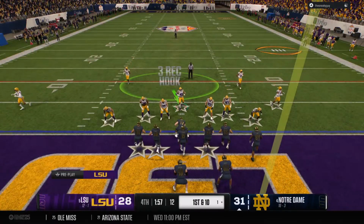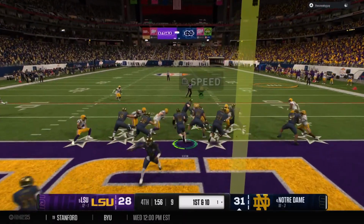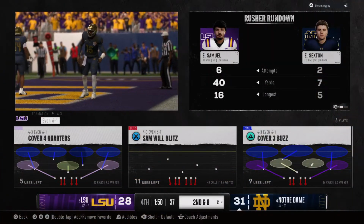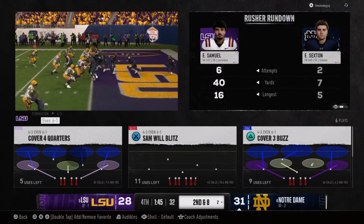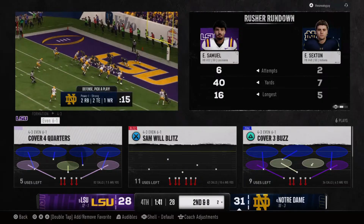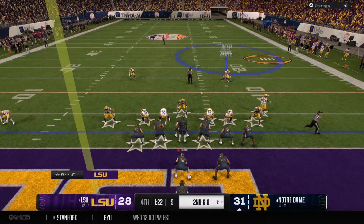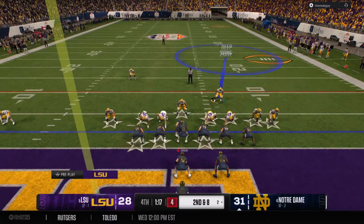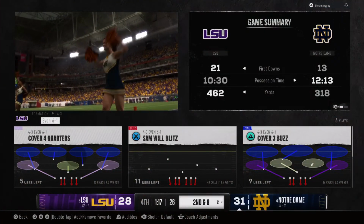So it's 1st and 10 inside the 5. How does the coaching staff play this? Do they run the ball to get some breathing room, or will they trust their QB and be more aggressive here? That's a nice tackle there by the senior. Now it's 2nd down here. And a quick timeout call by the offense after the play. Timeout, Notre Dame.